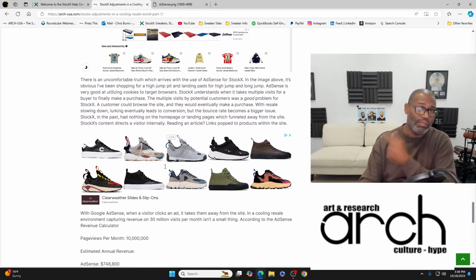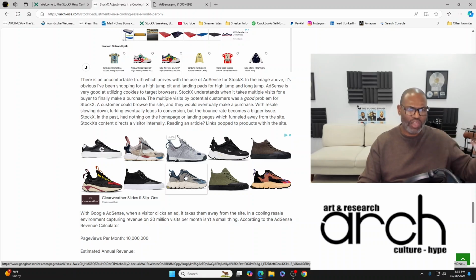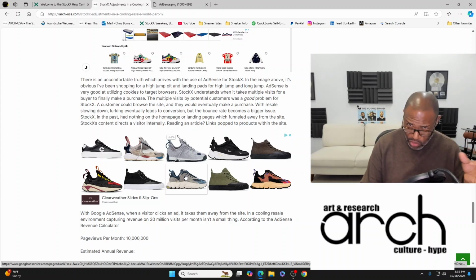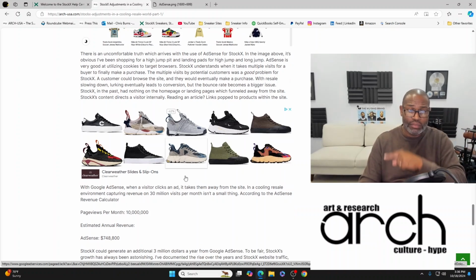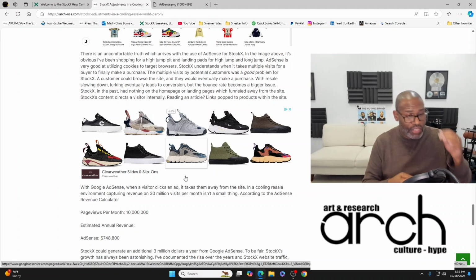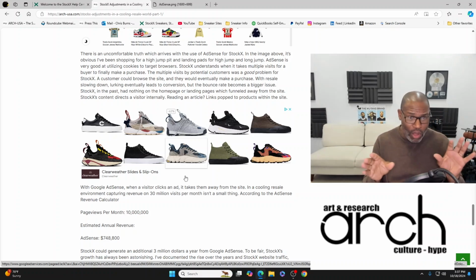Now, if you see to my side here, you'll see this Clearweather ad. That's Google AdSense. If someone clicks that ad, I get a percentage of what Clearweather paid Google. I hope this is clear because it's super important stuff, man. So with Google AdSense now on StockX, when a visitor clicks the ad, it may take them away from the site, but in this cooling resale environment, capturing revenue on 30 million visits per month is not a small thing. It's not small at all.